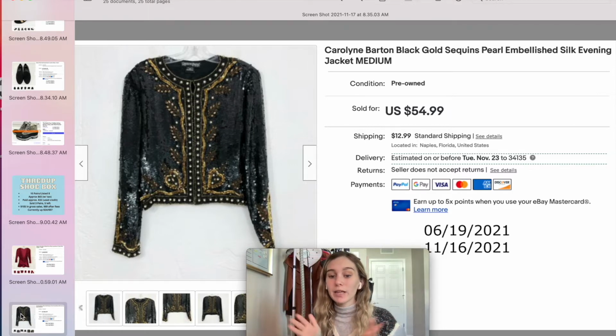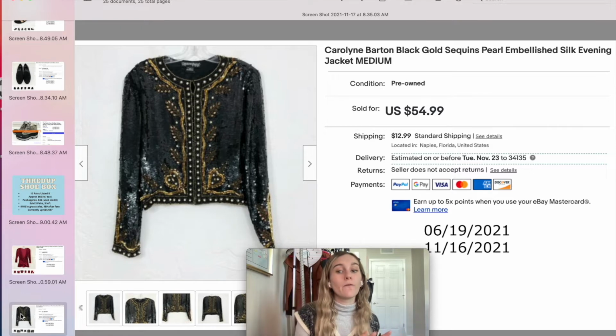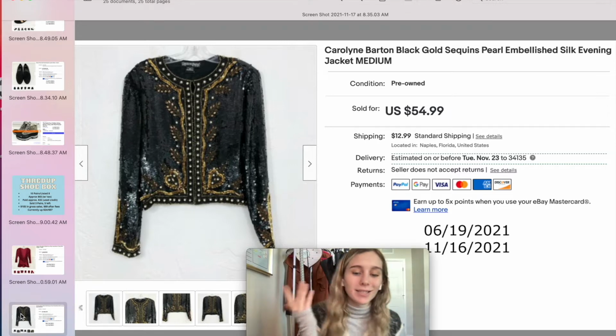But I did want to highlight it because it was a $50+ sale, and I wanted to show you in case you come across something like this at the thrift store that you can get cheap enough. I do recommend it. And hey, maybe it did sell because it's holiday time. Sequins, maybe holiday would have been a good keyword for this, but I listed it back in June, so I didn't think of that.